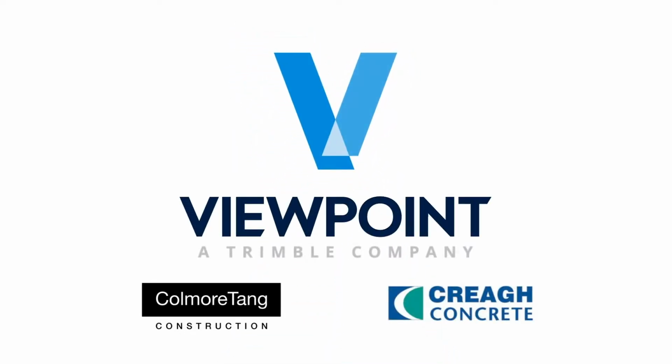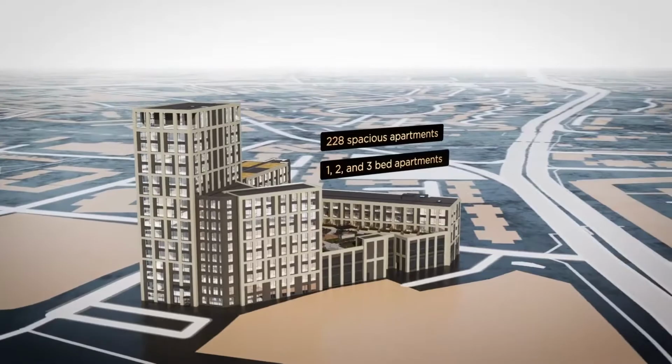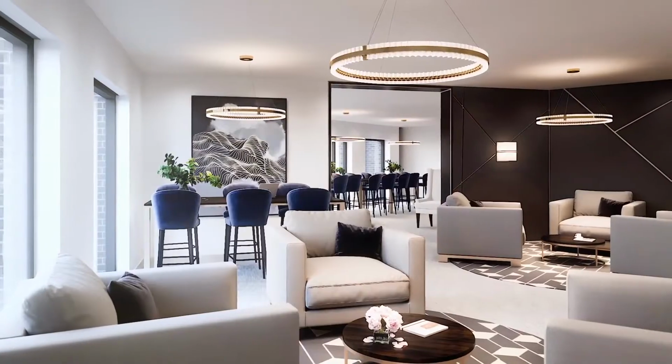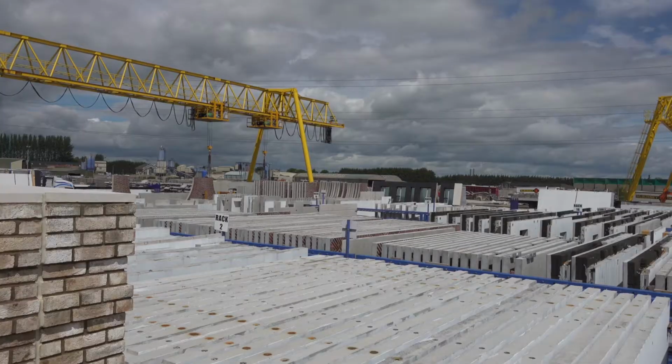My name's Stuart Millichamp. I am the Senior Project Manager for Colmore Tang Construction, and I'm responsible for delivery of the St Martin's Place project for Severn Capital. The St Martin's Place scheme is a development in Birmingham city centre, comprising 228 high-spec apartments. Uniquely, we are building the majority of this scheme off-site in a facility in Ireland.